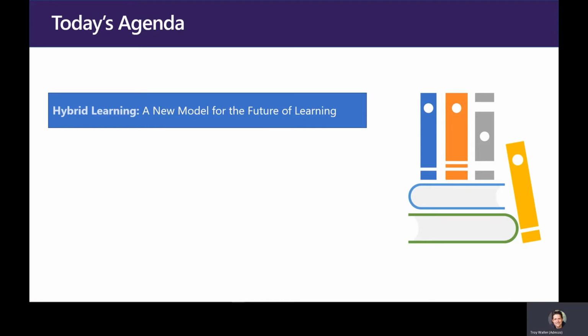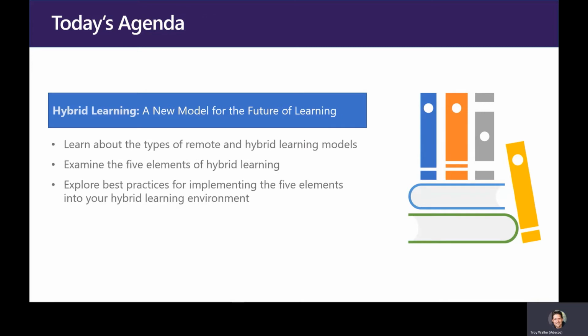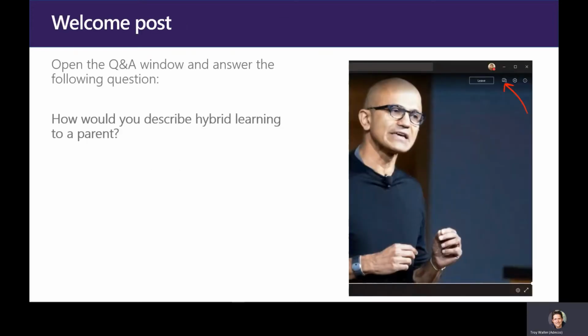In our session today, we're going to discuss the future of education, that is hybrid learning. I'm going to start with an overview of the variety of remote and hybrid learning models. I'm then going to discuss the 5 elements of hybrid learning, and finally, we'll explore each element and the best practices of each.